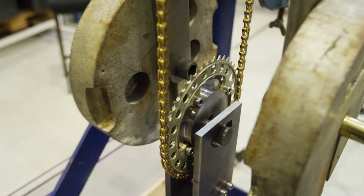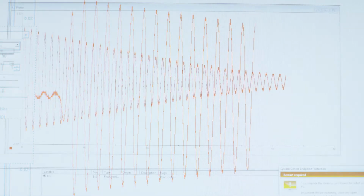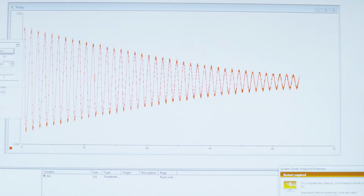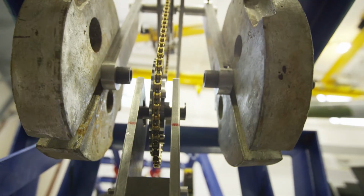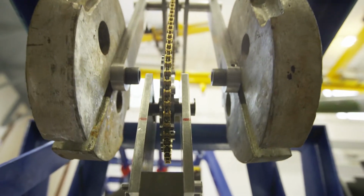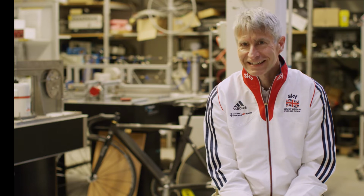It has a chain and 2 sprockets. It also has a swinging pendulum. The laser is measuring how quickly the pendulum is slowing down, and the swinging of the pendulum is shown on a screen. If the pendulum goes for a long time, then that shows we have a fast and efficient chain drive. But if the pendulum goes for a very short time, that shows that there's too much friction in the drive. We knew that it might produce some really surprising and interesting results, and it certainly did.